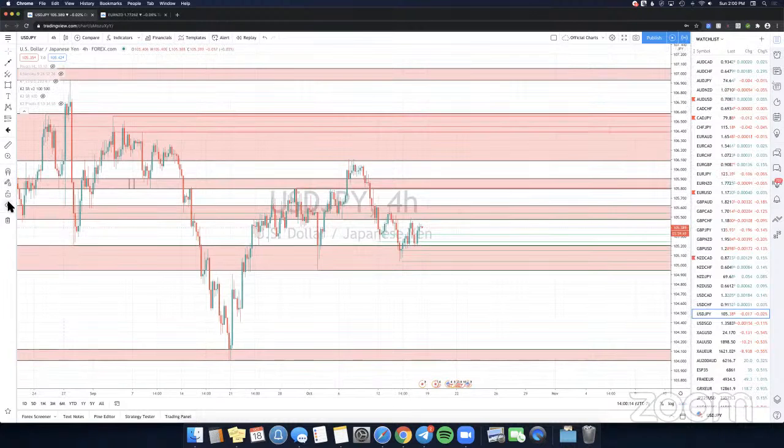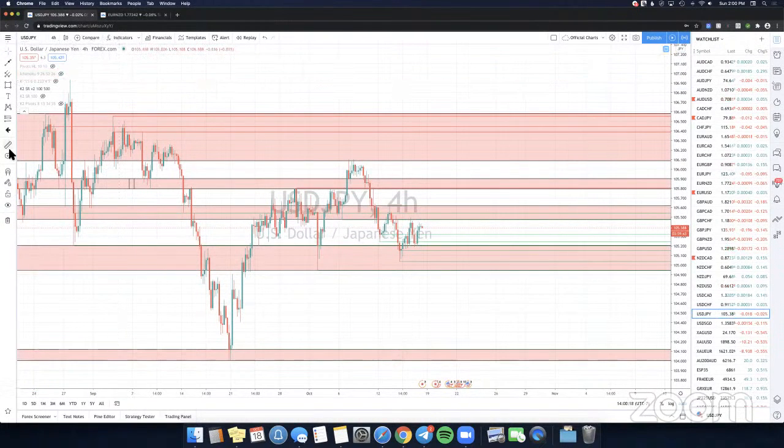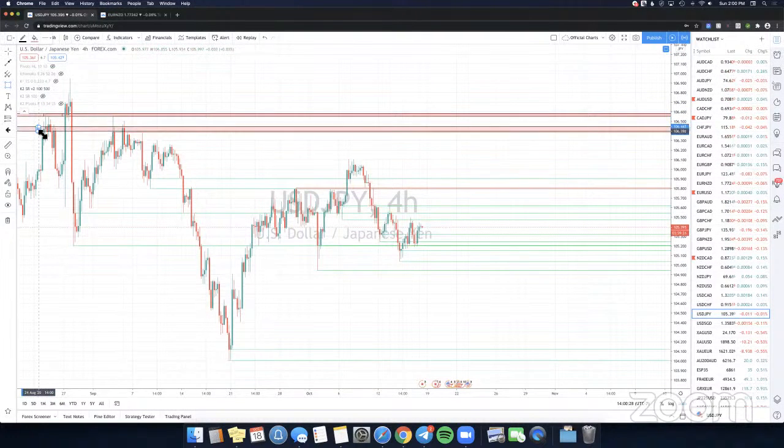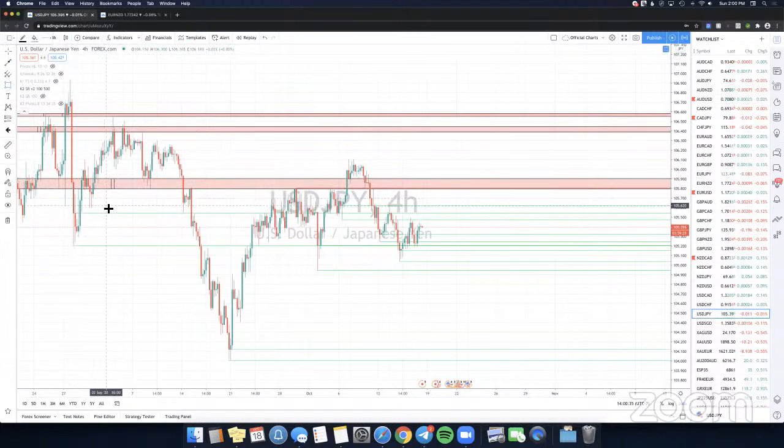So I'm gonna turn on the K2SR indicator. You can see right here, there's no zone up there. Let me just redraw these zones because they're kind of messy. So you got that zone right there. That zone right there. That zone right there. These two zones right here.